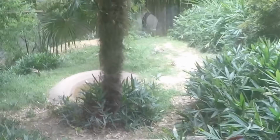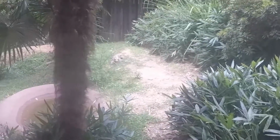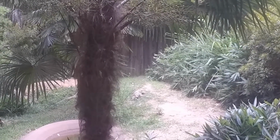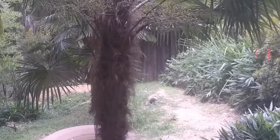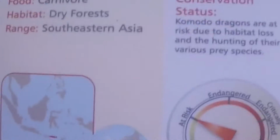Here we go. The Komodo dragon, apparently it's huge. Oh, it's not that big. See it right in there. Stay keen to the move. Oh, you see it slicking its tongue. You see it? It's right there, dude. Right to the right of that tree. Look at the middle of that tree, and then to the right. Komodo dragon. Carnivore. Carnivore Komodo dragon.